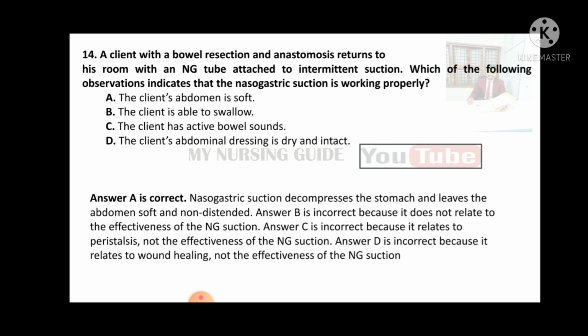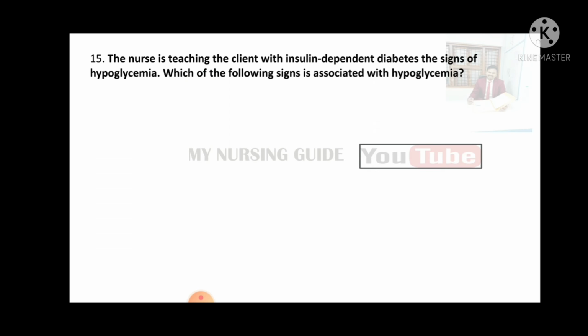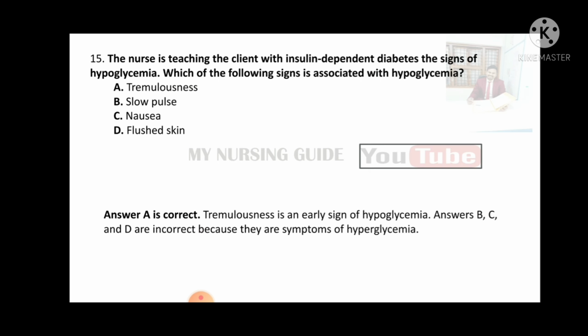The nurse is teaching the client with insulin dependent diabetes the signs of hypoglycemia. Which of the following signs is associated with hypoglycemia? Option A, tremulousness, slow pulse, nausea and flushed skin. So the answer is A.